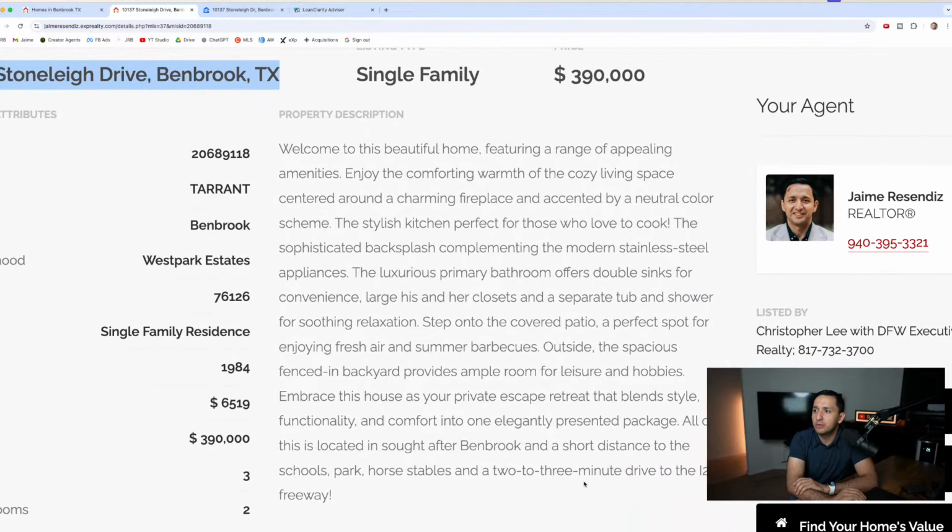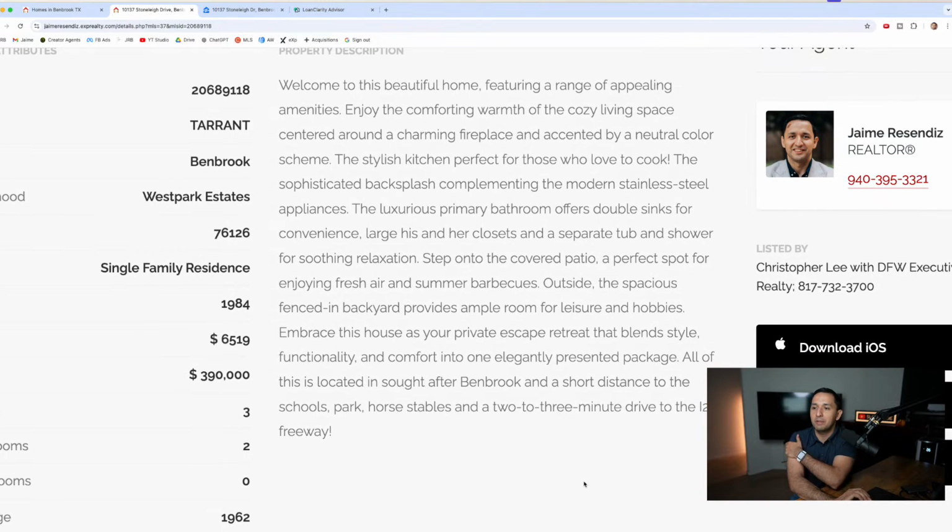Welcome to this beautiful home featuring a range of appealing amenities, enjoying the comforting warmth of cozy living space centered around a charming fireplace accented with a neutral color scheme. The stylish kitchen, perfect for those who love to cook. The sophisticated backsplash complementing the modern stainless steel appliances. The luxurious primary bathroom offers double sinks for convenience, large his and her closets, and a separate tub and shower for soothing relaxation. Step onto the covered patio, a perfect spot for enjoying fresh air and summer barbecues. Outside, the spacious fenced-in backyard provides ample room for leisure and hobbies. Embrace the house as your private escape retreat that blends style, functionality, and comfort into one elegantly presented package.